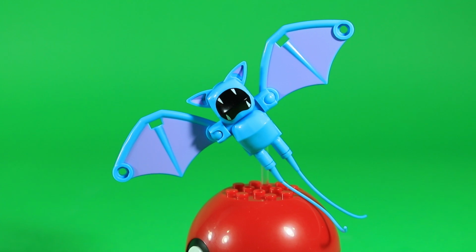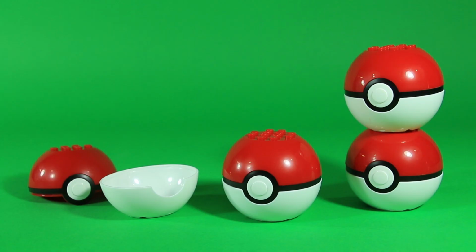But I think they all did a pretty good job, except for Eevee. So yeah, really great lineup, I think, of Pokemon in these first Pokeball sets. Oh, let me talk about the Pokeball. Part of what makes these sets a little more expensive is the Pokeball that you get with your Pokemon.